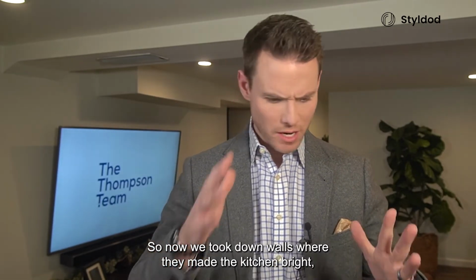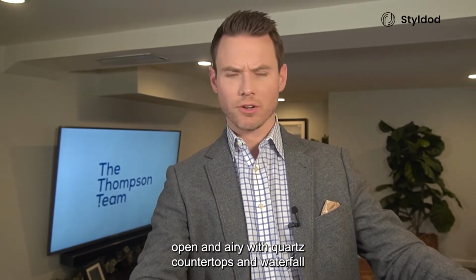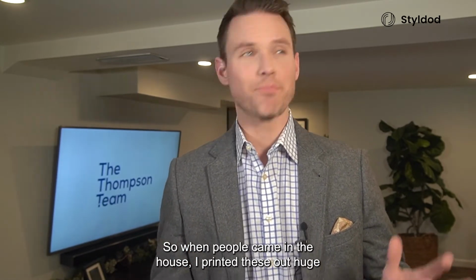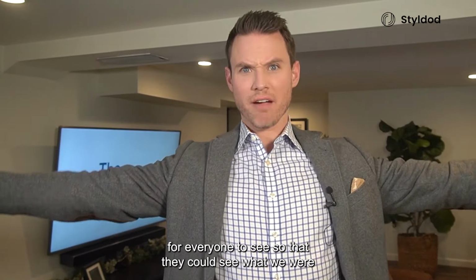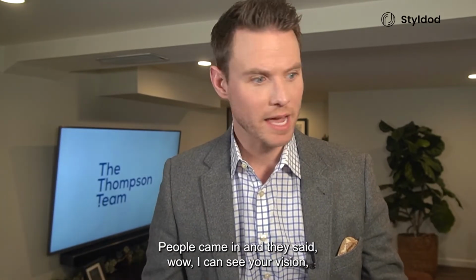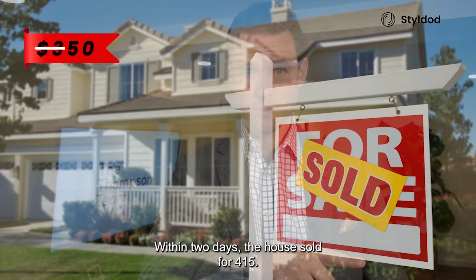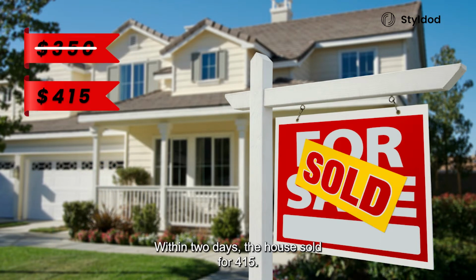So now we took down walls where they made the kitchen bright, open, and airy with quartz countertops and a waterfall island edge. So when people came in the house, I printed these out huge for everyone to see so that they could see what we were doing. And it was so great. People came in and they said, wow, I can see your vision, Drew. This is fantastic. Listed the house only for $350. Within 2 days, the house sold for $415.